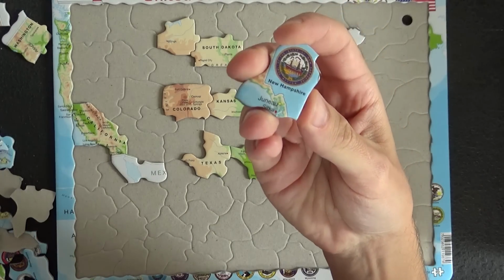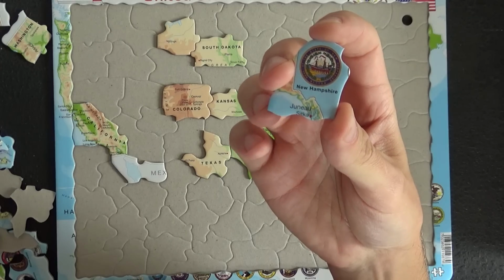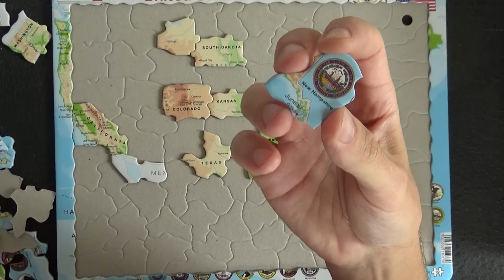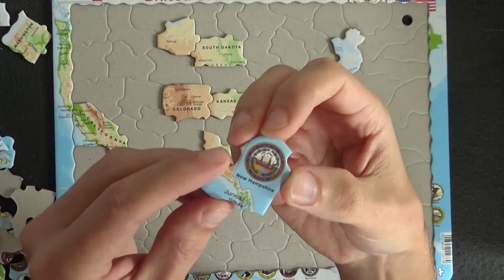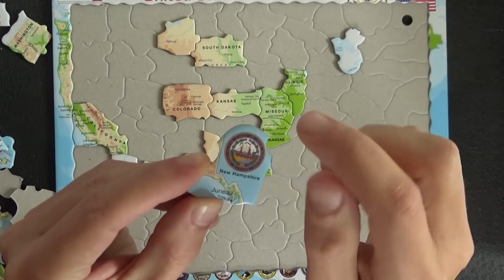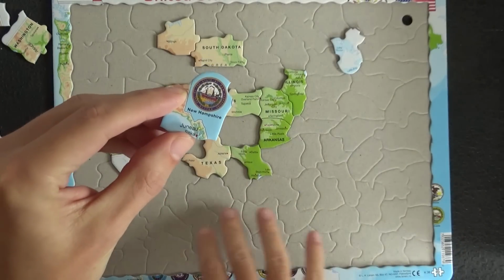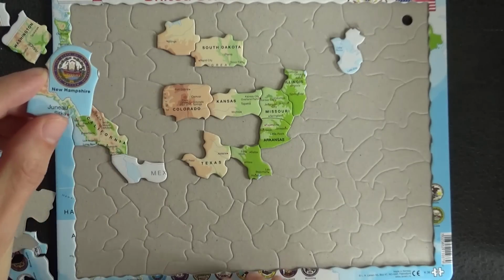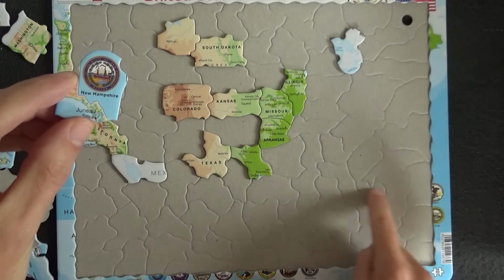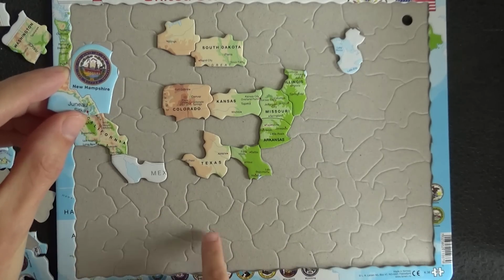Here it says New Hampshire, but I don't think this is a map of New Hampshire, because here you can see the seal of New Hampshire, and maybe remember from the start of the video when you could see all the pieces, and also you can see them here. The seals are listed here of all the states, which state.